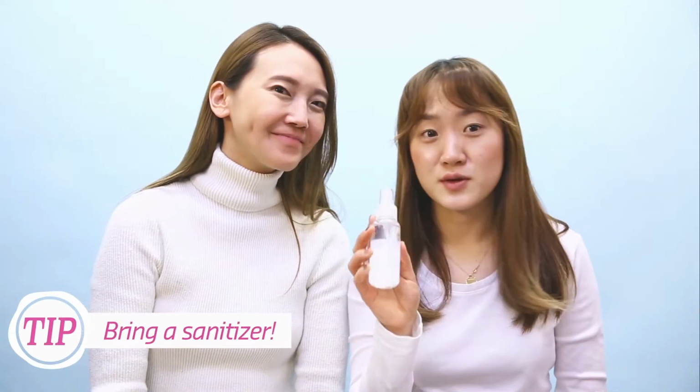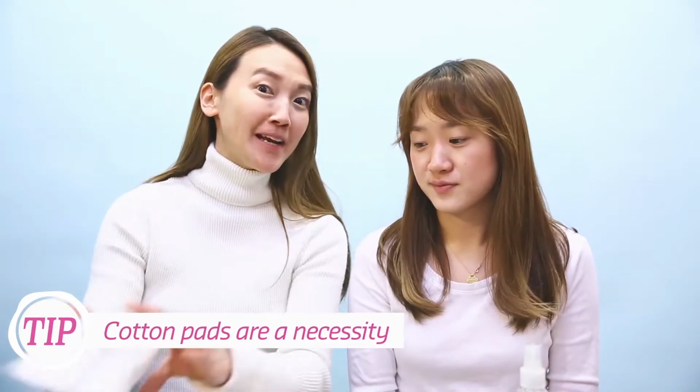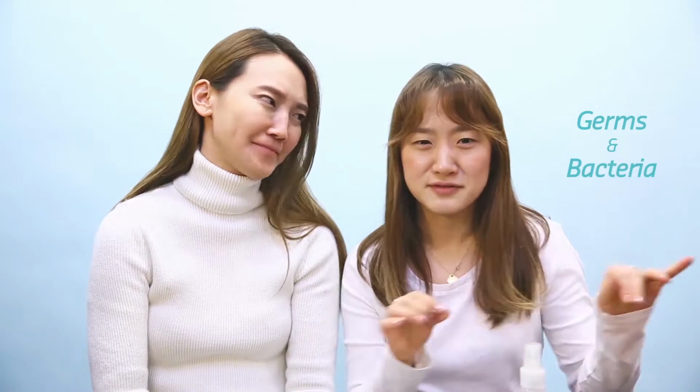So tip number 2 is to bring a hand sanitizer or sanitizing wipes. I have quite a large one here. I just like to make sure that I'm staying super hygienic on the flight. And tip number 3 is to bring cotton pads on the flight. Even though I like to travel with my cleanser and cleansing herb water, cotton pads actually help to provide that extra cleansing step. Yeah, I want to stay extra clean since I'm going through security and touching a lot of different things, and there are a lot of people.